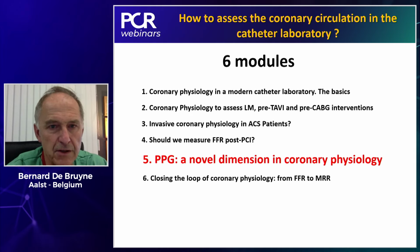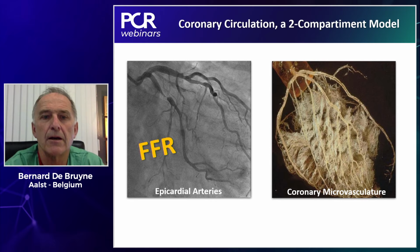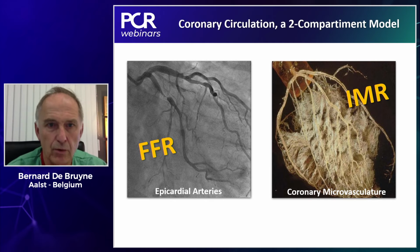But today we are going to focus on something that we can call a second generation index, a real novel dimension in coronary physiology, namely the PPG index, which stands for Pullback Pressure Gradient. As you all know, the coronary circulation includes the microcirculation. We are not going to speak of the microcirculation today. We are really going to focus on the left part of the slide. To evaluate the epicardial vessels, we need fractional flow reserve. But, and this is the topic of today, we also need more refined indices, and this is the PPG.